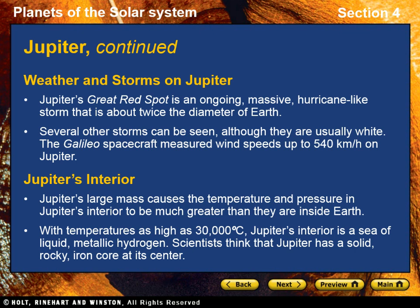Several other oval spots or storms can be seen on Jupiter, although they are usually white. Sometimes the smaller storms are swallowed up by the larger ones. While storms are common on Jupiter's surface, only a few of the largest storms persist for a long time.